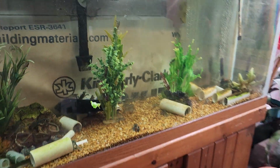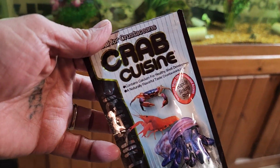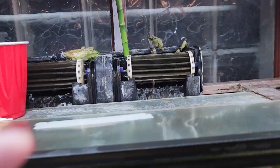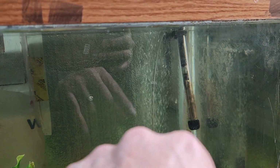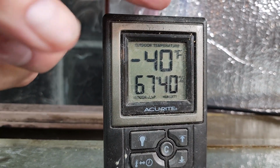So this is a 125-gallon marbled crayfish tank, and this is what I am feeding them. Crab cuisine is what we're feeding the marbled crayfish. We do have a Marineland 350 on it with the bio wheels, one aerator, and that actually was a bigger one. That's a 100-watt heater. It used to be a 300, but the 300 broke. Now the -40 is because the wire broke off of the side, and that was the outside and inside.